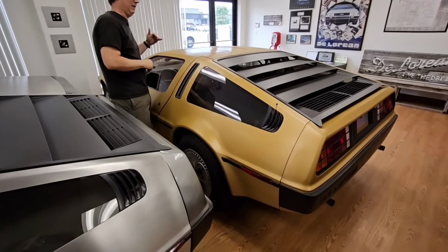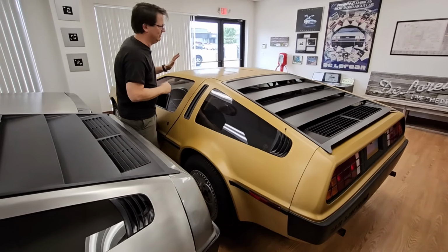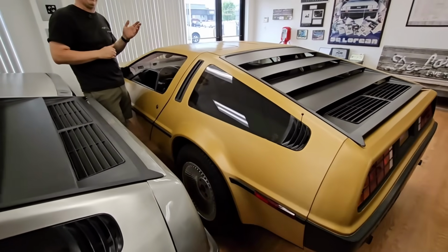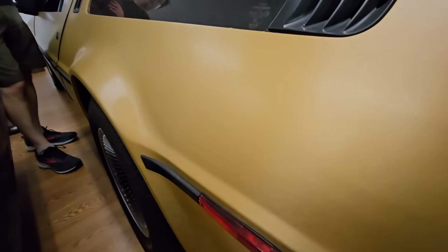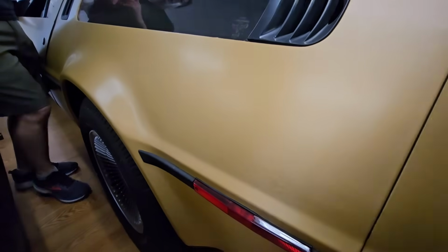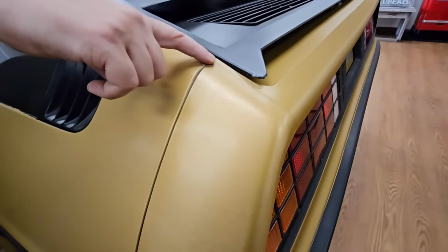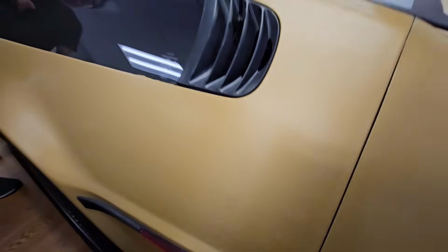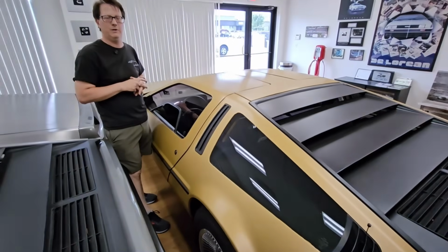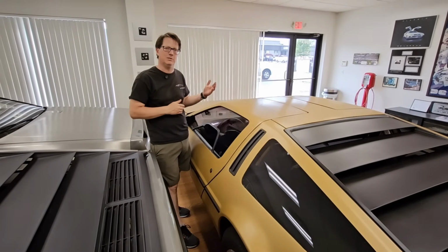This car is a gray interior manual transmission with 12,000 miles, and it is gold, obviously. This is a wrap. It's not one of the American Express gold cars, but out in the sunlight, it really looks like it. The only giveaway is on the fascias, we do have some seams that you can see. But neat story on this car. It was actually used by 3M in a promotional video to launch their line of automotive wraps when they got into that business in 2015.